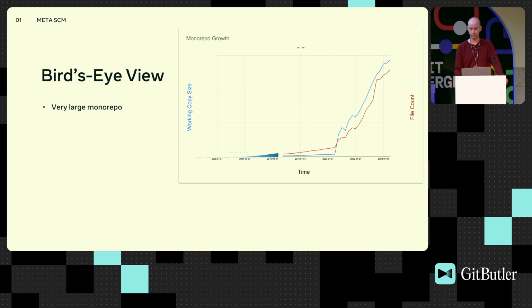Jokes aside, it's actually from merging separate repos into our monorepo. And yeah, Meta continues to derive a lot of benefit from investment in the monorepo infrastructure.